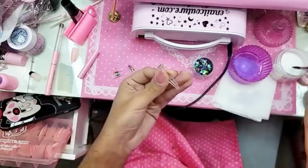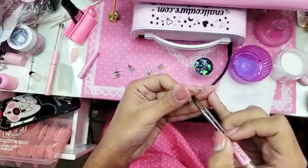Oh, these nails are giving me Mardi Gras vibes. Hi, lovely. Thanks for joining us today.